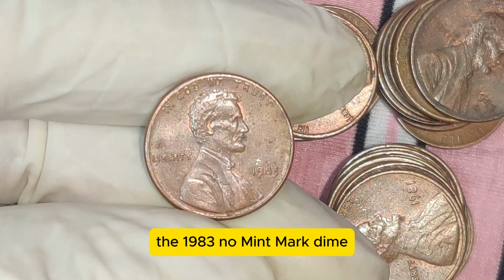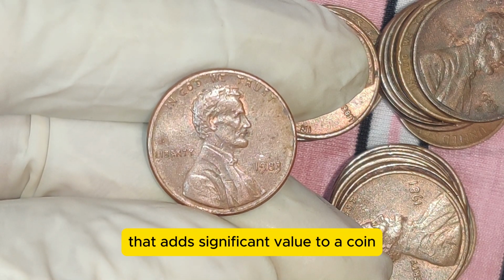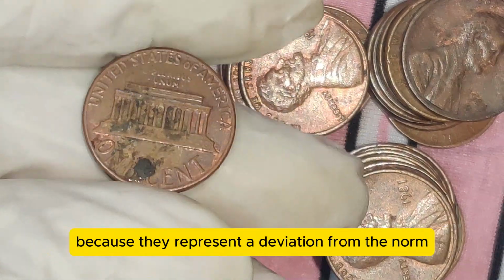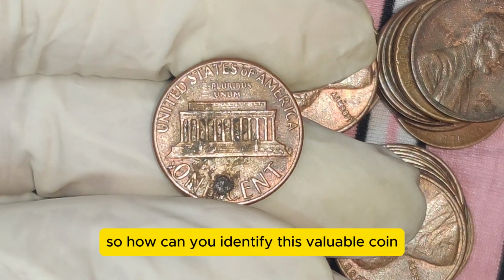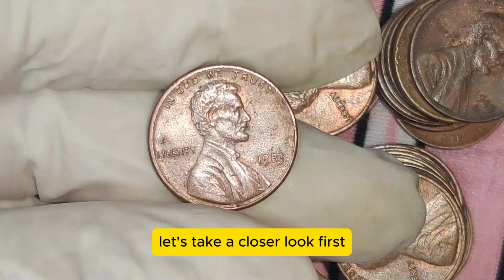The 1983 no mint mark dime is a prime example of a minting error that adds significant value to a coin. Collectors are always on the lookout for such anomalies because they represent a deviation from the norm, making them unique and historically significant. So, how can you identify this valuable coin? Let's take a closer look.